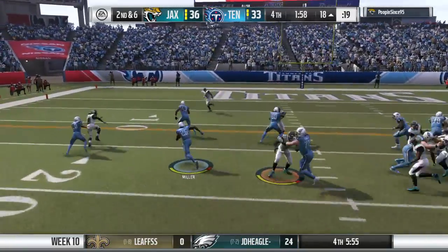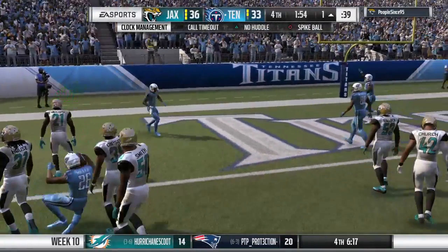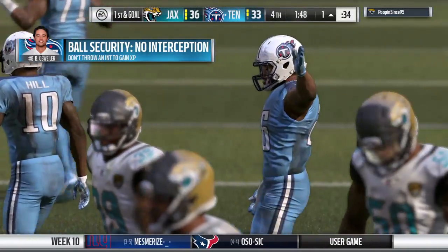Second down, here's Miller. And he couldn't quite get there. Tackled down at the 1. That one good for 17 yards, and now they've got it 1st and goal.